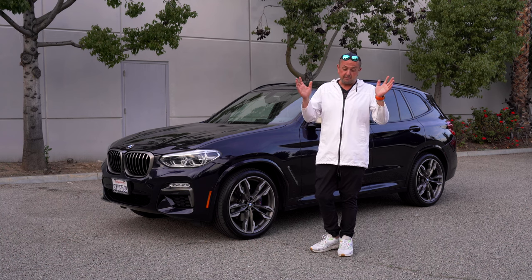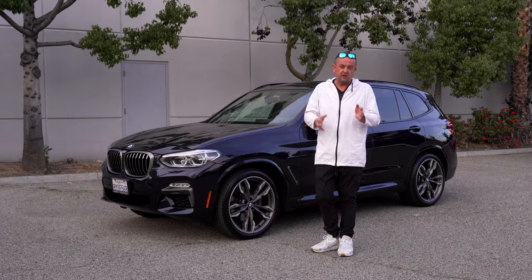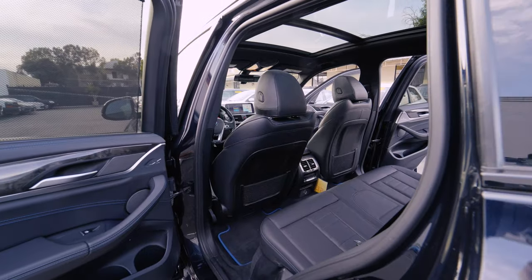So what's the difference between the M and just a regular X3? There is a lot of difference. The car itself is going to look the same, the same size. It is a small, compact SUV. It's beautiful, super nice, and super practical. You're going to have a lot of space if you drop the seats. But the M is much nicer.